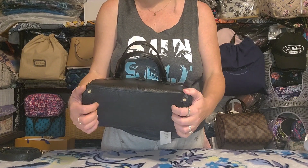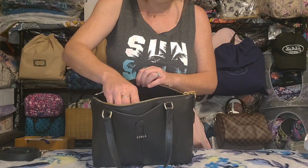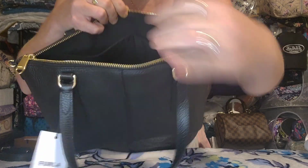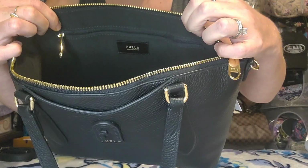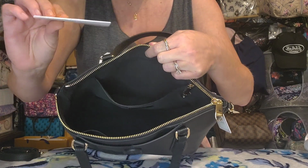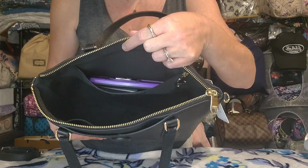On the bottom, you do have a little bit of something that has a little bit more support for your bottom, which I like. And then on the inside, it's fairly simple. On the front side here, you have two slip pockets there, if you can see those. So one is smaller and then the other one is quite a bit wider. And then on the back side you have a really nice long zipper pocket. There we go. And then there is your little care booklet. But I'll give you a size reference. My phone easily fits in that zipper pocket.